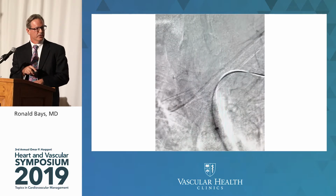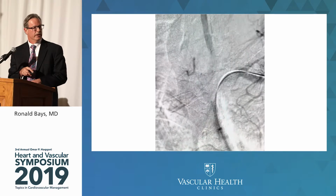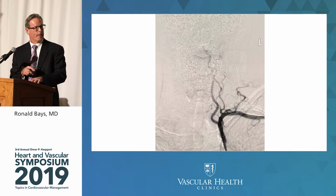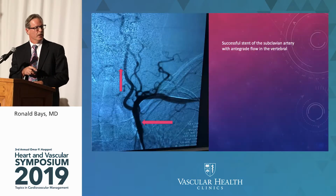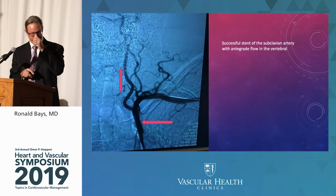And this is post-stent. Is that a video? It might be a video. Yeah. So now you can see there's antegrade flow in the vertebral artery on that side. And just the same picture of the same thing. So this just shows a successful stent here in the subclavian artery, patent vertebral artery with antegrade flow.